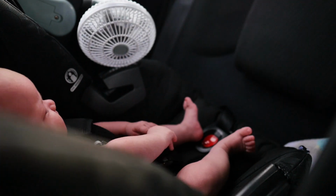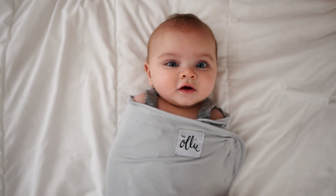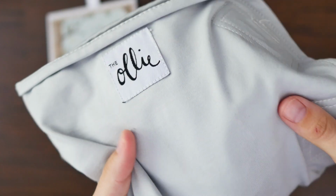Going back to the moisture wicking threads, I so appreciate those. Living in a hotter climate and having a baby that seems to sweat easily, the Ollie's special thread makes me feel better knowing I'm protecting her from the possibility of overheating. But also to note, even if you live in a colder climate or in the winter months, the special threading also has the ability to keep your little love warm without overheating. Two for one, am I right? Okay, so there's all the facts.